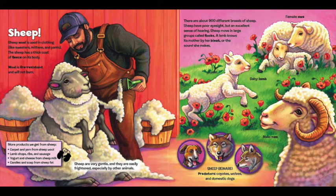Sheep are very gentle, and they are easily frightened, especially by other animals. There are about 900 different breeds of sheep. Sheep have poor eyesight, but an excellent sense of hearing. Sheep move in large groups called flocks. A lamb knows its mother by her bleat, or the sound she makes.